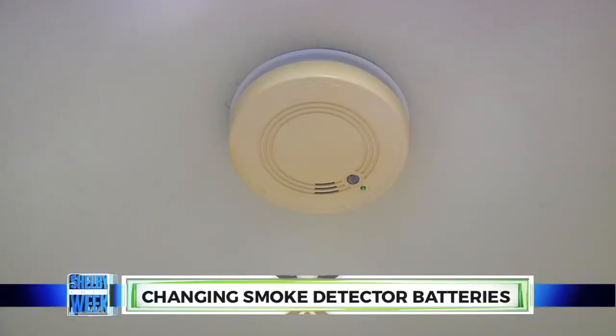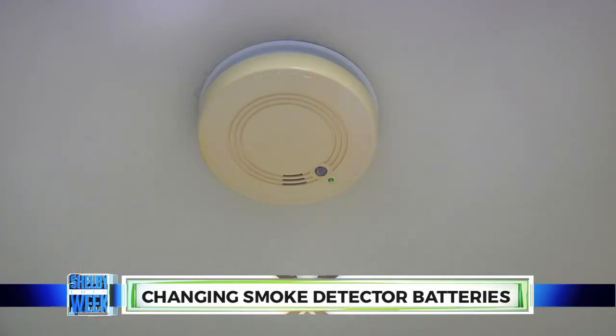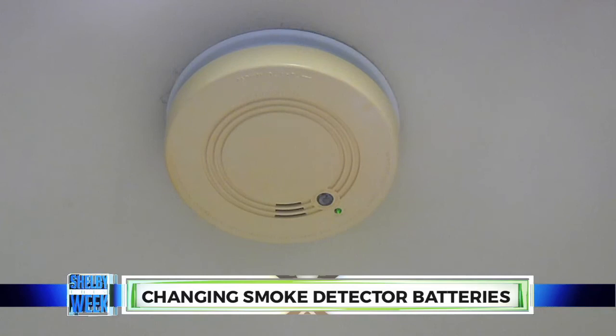And while your clocks are changing back 1 hour, this is also a great time to change the batteries in your smoke detectors. The Shelby Township Fire Department urges residents to take the time to change out the batteries to make sure the detectors are in working order. 3 out of 5 fire deaths are a result of non-working smoke detectors. So we can make a dramatic improvement in that if we continue to keep our smoke detectors working. Smoke detectors actually save lives every year, so be sure to change those batteries.